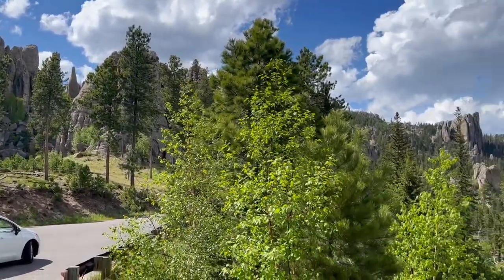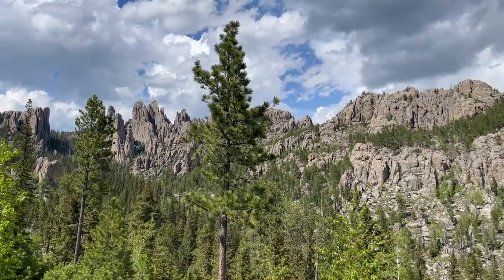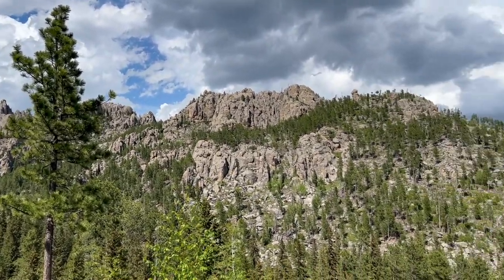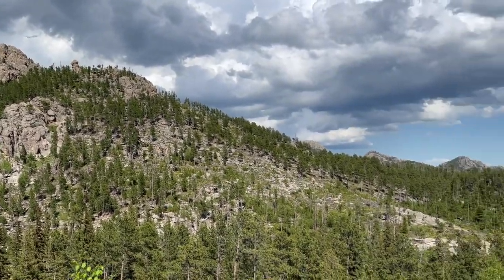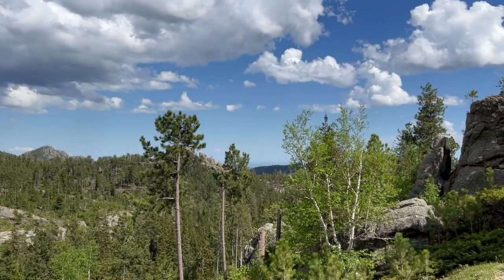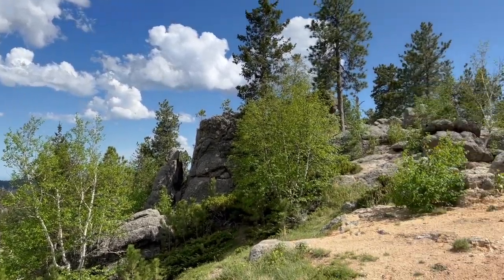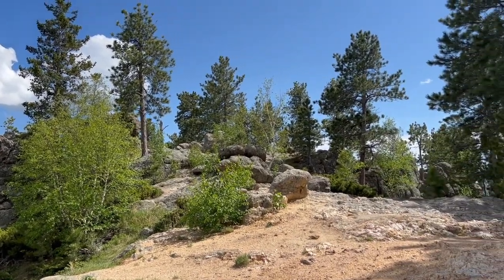Now this is what I came for. Oh my gosh. This is just unreal how pretty it is right here. Oh, and I mean, you can see for an eternity. This is crazy. And I think you can even climb up in there. I don't know if we're gonna tackle all that today.